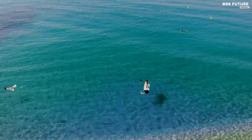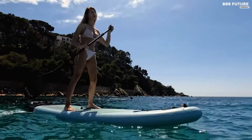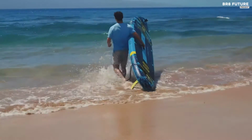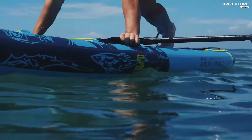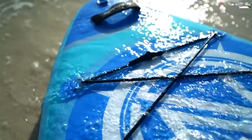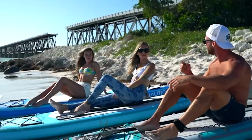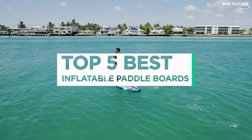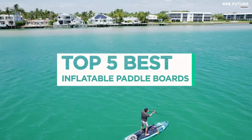Discover the ultimate companions for water adventures with our curated selection of the best inflatable paddleboards. Engineered for stability, durability, and portability, these inflatable SUPs offer unmatched versatility for beginners and seasoned paddlers alike. And that's where our guide to the top 5 best inflatable paddleboards you can buy for this year comes in.